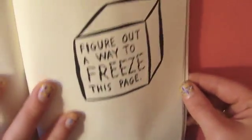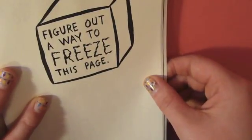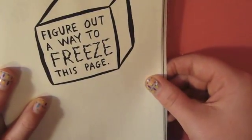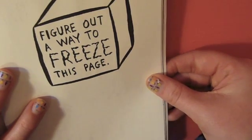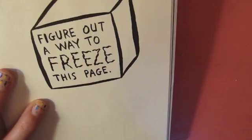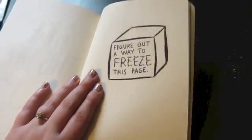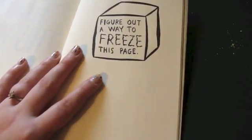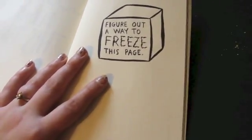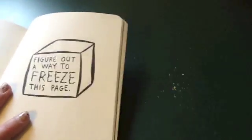Okay, this is an interesting one. It says, figure out a way to freeze this page. So, let's go into the kitchen. Okay guys, we are here in my kitchen now, and I'm going to go ahead and figure out a way to freeze this page. I have some paint out right now, so I think I might do something with paint.